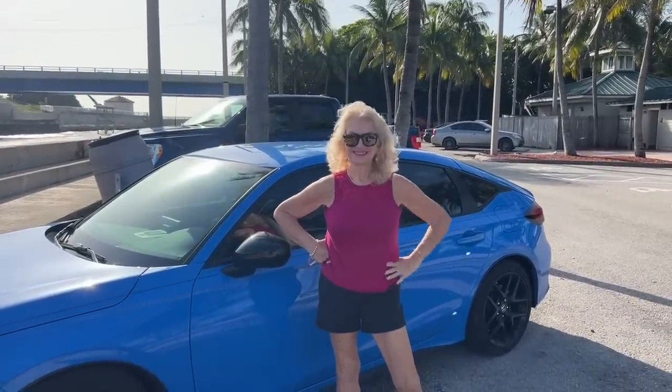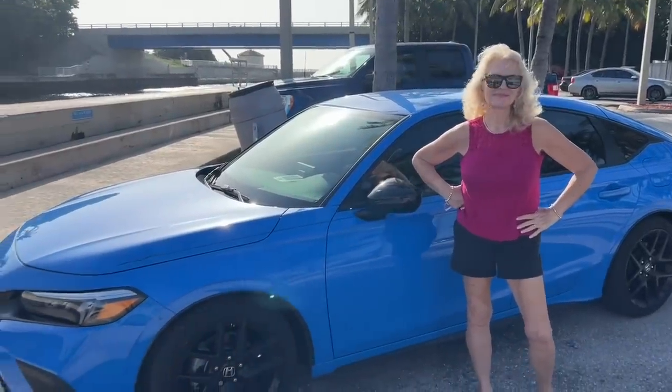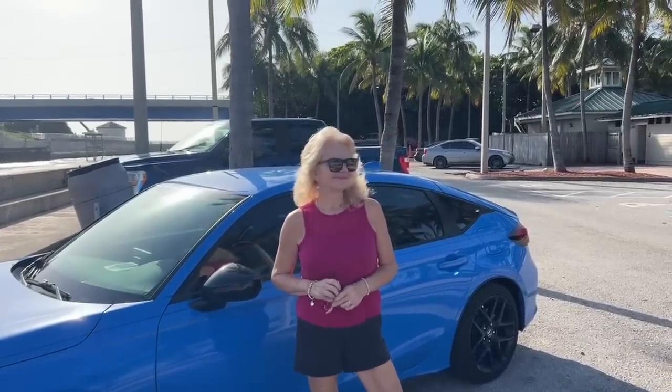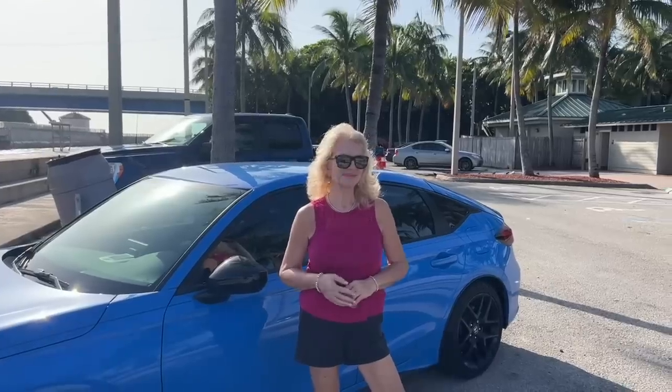There's Miss Tammy. I got her in the screenshot, and that is her Boost Blue Honda Civic that we're driving around this morning. And before we go and give blood this morning, we both have appointments around 10 a.m. to give some blood at the Blood Mobile.